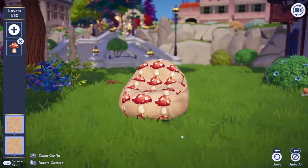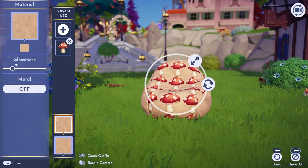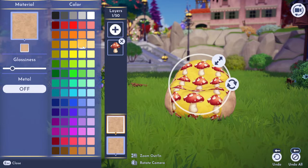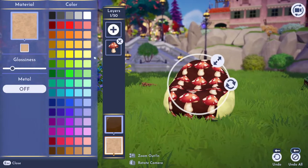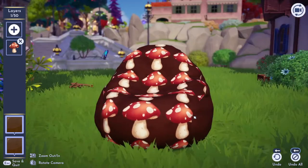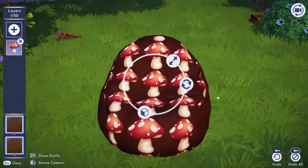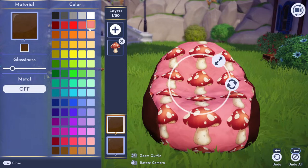Wait, is that cute? Okay. Do I need a different color? How do I change that? Glossiness? Wait, can I? Oh, here's the colors. Oh my gosh. Okay. Wait, should we make a brown mushroom chair? How do I change the back? I wish I could get this pattern all over, though. I mean, is that as small as it goes? Okay. Yeah, that's as small as it goes. I mean, come on. Muddy color, I know. It is kind of muddy. I don't know what other color would look good. Oh, the pink is kind of cute.